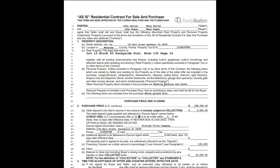So you do need to be very, very careful when making an offer exactly what it is you want to be included in the home if they are indicating that it's personal property. And your agent will be able to help you with this. Also, if there are certain things which the seller says they are not including, or you do not necessarily want to be part of the purchase price, then you would have to put it down here as the following items are excluded.